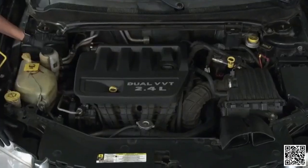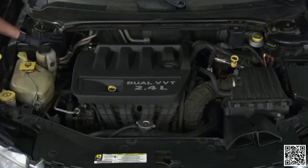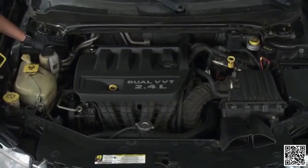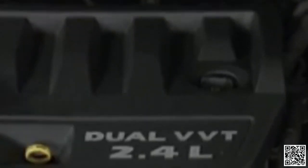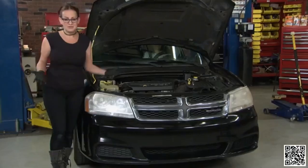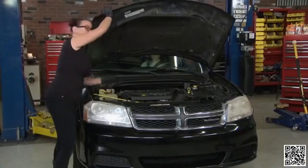All right. Go ahead and put it in drive. Rev her up. Look at that. Give her gas. So that's what they're supposed to look like when the mounts are solid. So I think this is a finished job and ready for a test drive.